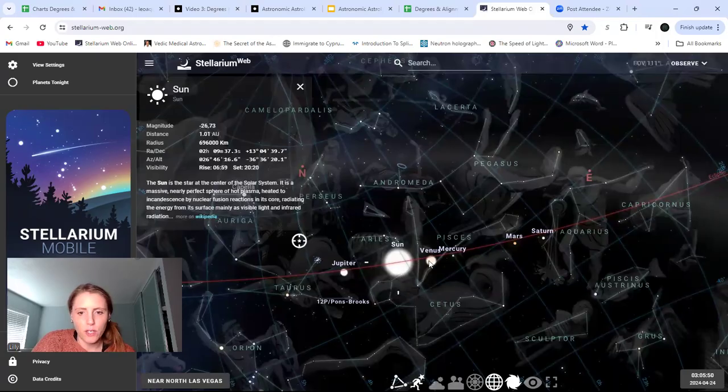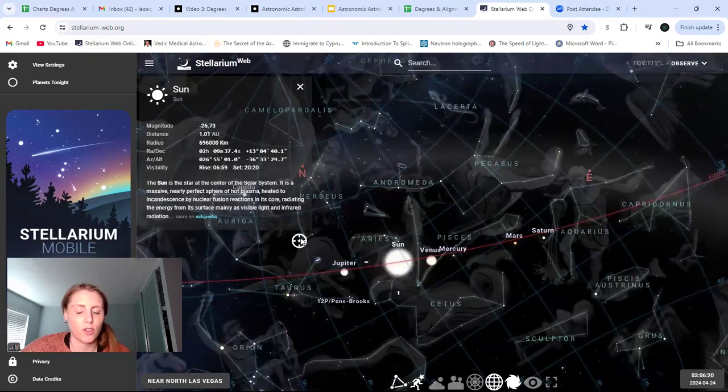All right, so if you click on the different stars or the planetary bodies, you will see magnitude come up here. And so the sun's magnitude is negative 26.73. The thing to remember about magnitude is the lower the number, the brighter the object is that we're looking at. So obviously the sun is going to be quite literally the brightest thing within the sky. And so that is why we have it at negative 26.73.